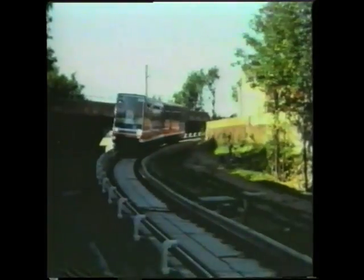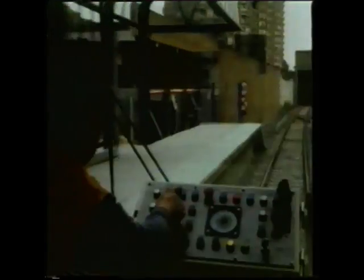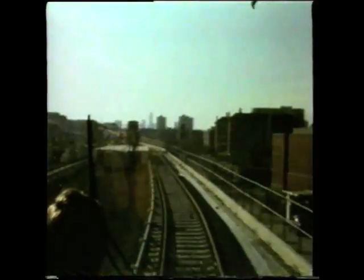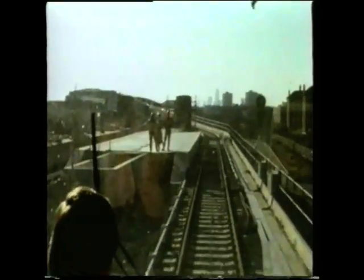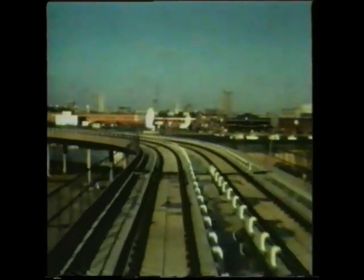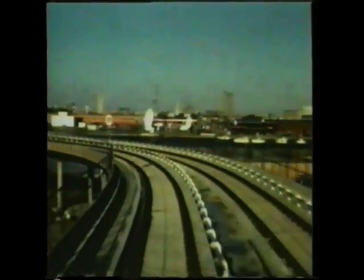Other tests included noise level evaluation and monitoring, especially on tight curves. Any new rail system has to be thoroughly tested to pass stringent safety requirements prior to opening to the public, and the DLR was no exception. The approaches to the original Poplar station, seen whilst just at platform level. Between Cross Harbour and South Quay with more tight curves, demonstrating the advantages of light rail construction.